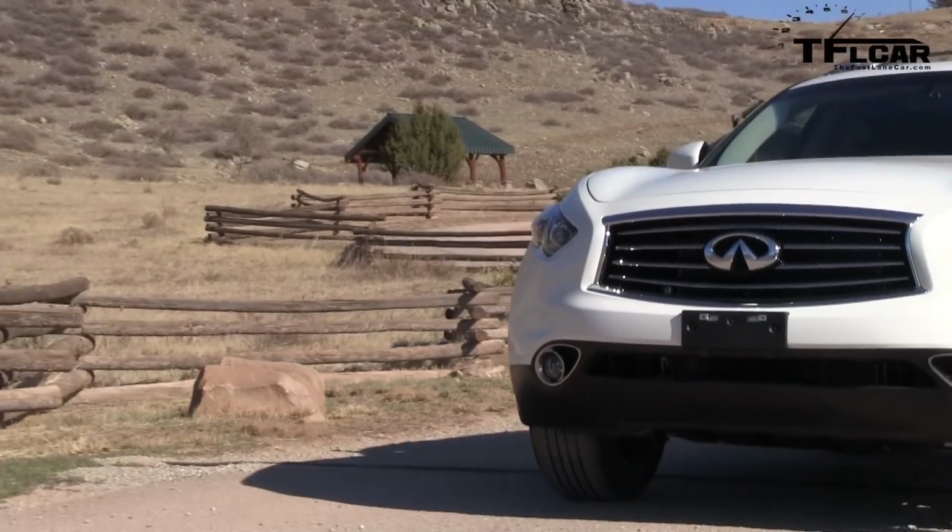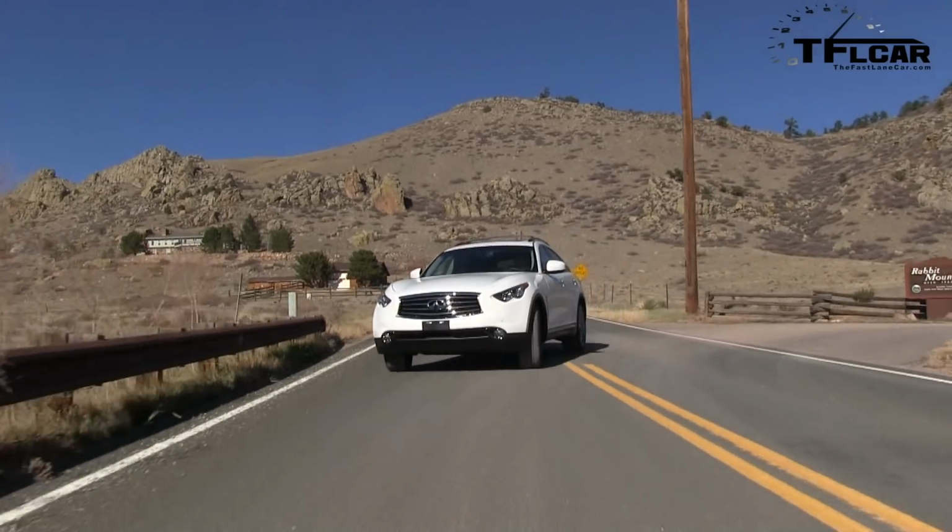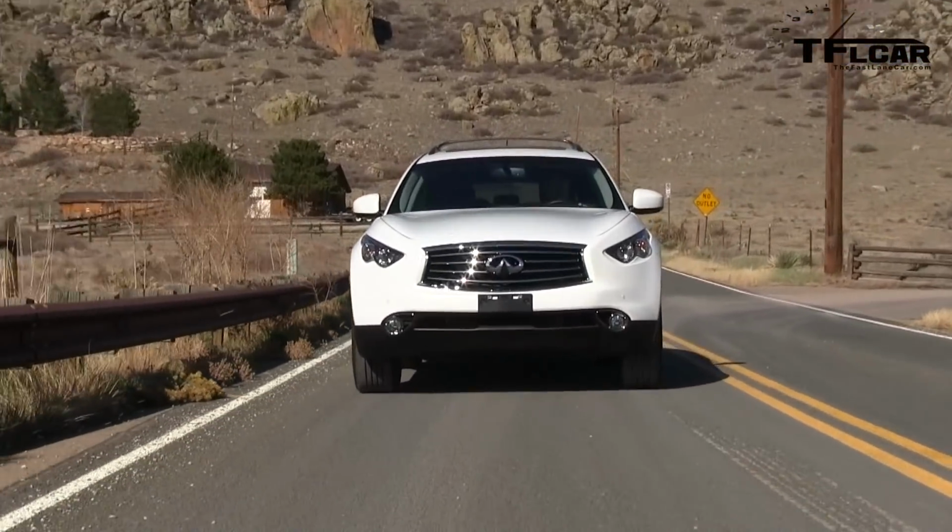I know Roman thinks that the Mercedes-Benz is the fun one. This is the fun one. The problem is that after you've had your fun, you're going to lose your molars because they're going to be shaken apart by the ride. The ride is dreadful. And I hate to say that because I love sports cars, but there's no compliance here.